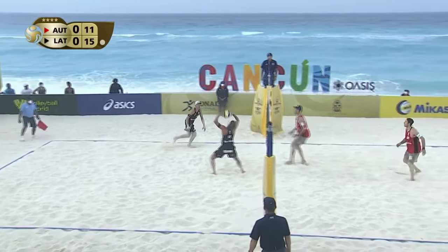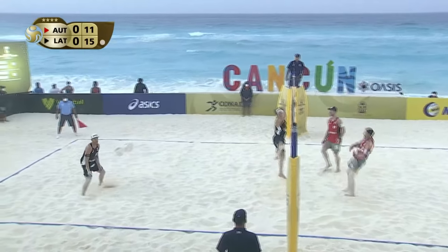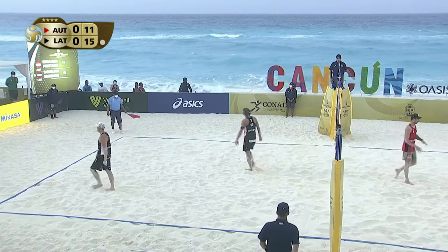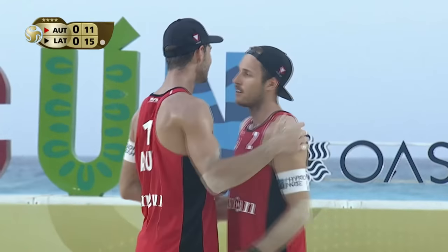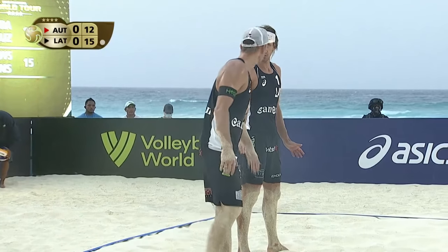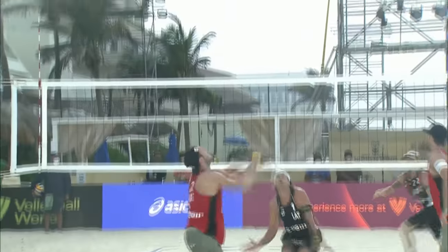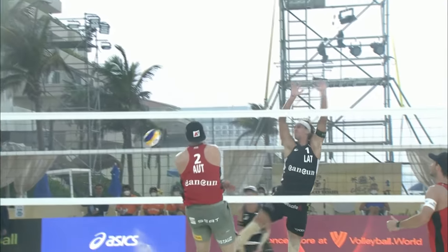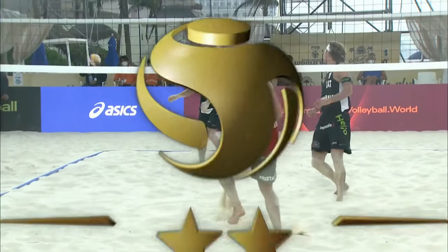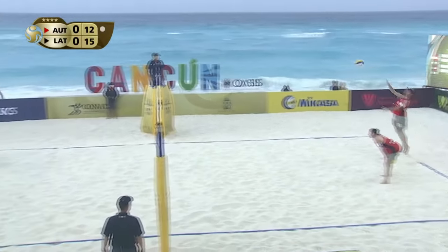Good touch. Oh, well played. Really well read. That was exceptional play from Austria, aware of what Latvia are capable of. It might be three-touch volleyball, doesn't mean you have to use all three touches. And Pristauz was up early and able to cut that one back to the line, even with Smedins on it. Really well played. Ermacora now with the serve.